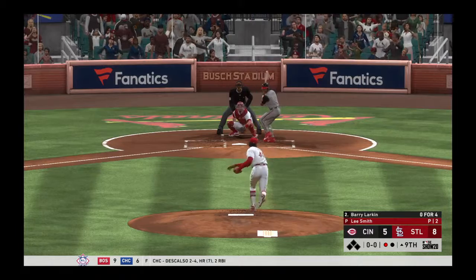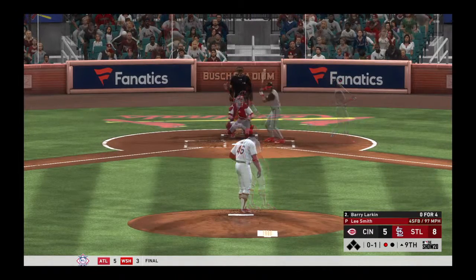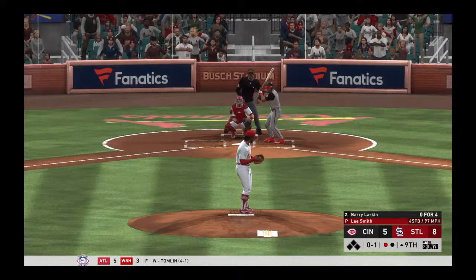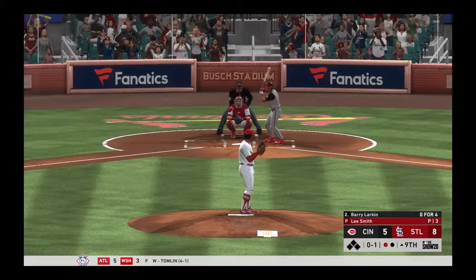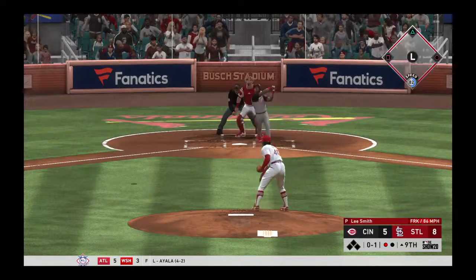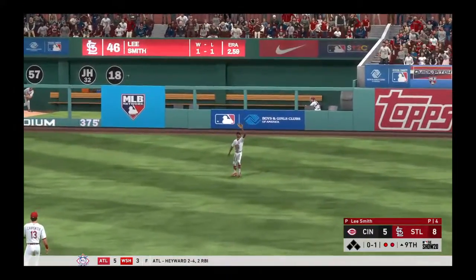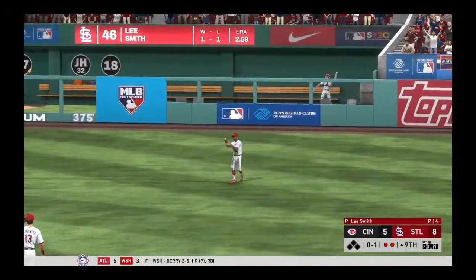Ready to deliver. Here's the first pitch. Now set and the 0-1. Skied into straightaway right. Coleman is there. 2 down.